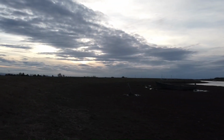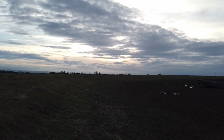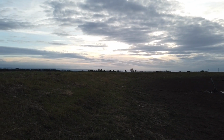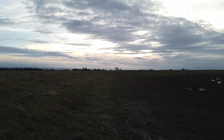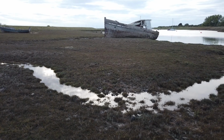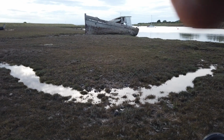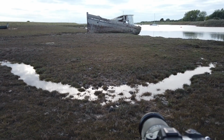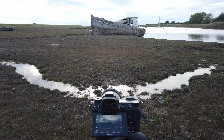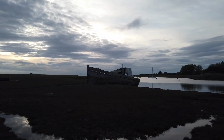I'd be quite interested to see how that sky is going to turn out in the next 20 minutes or so for sunset. Looking quite dramatic at the moment, so could give us some options. So we may as well kill some time whilst we're waiting for the tide to come in. So just getting a shot here using this bit of a puddle from this morning's tide as a foreground. And we've got the wreck, and then that moody sky behind.